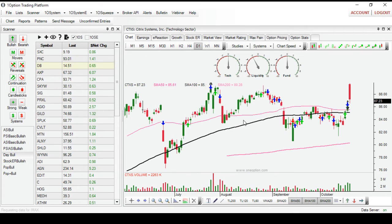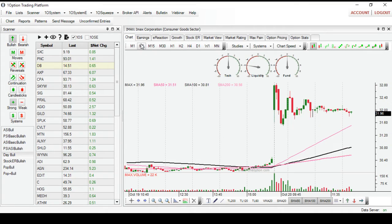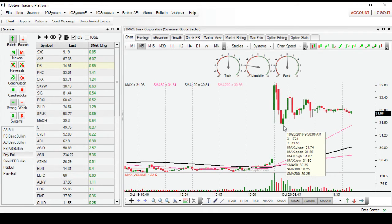IMAX real quick. We'll go into the 5-minute chart. So this was our entry point. The stock ran up early in the day. We took profits in there. That was a 40-cent profit on a $30 stock. So folks, I mean, if you're 4-to-1 margin on this, you're putting up $7,500 to trade this stock intraday, and you make $400 in a matter of 25 minutes. I don't know where else you can make that kind of return. And that's what we're trying to do every day.